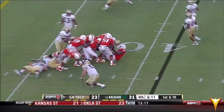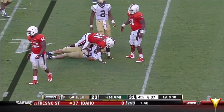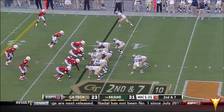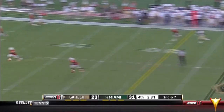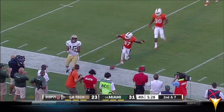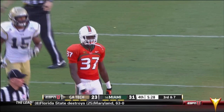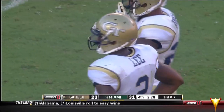First and 10, it's Laskey who gets the call, and he gets 3, second down and 7. Godhigh in motion, Lee again to throw. Nice block by Godhigh. This is for Smelter. Incomplete. Ladarius Gunter, big physical cornerback, got in there to knock it away. Vad Lee had Smelter. It's just a poor throw. Too much air under the ball. That ball needed to be driven in.